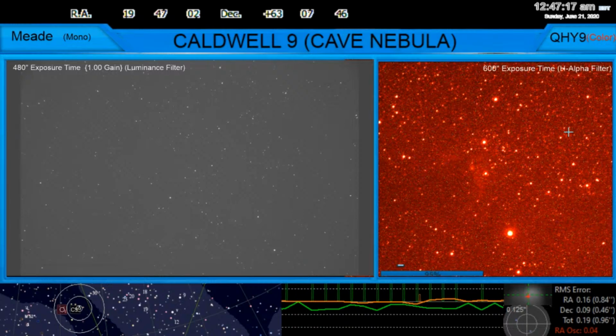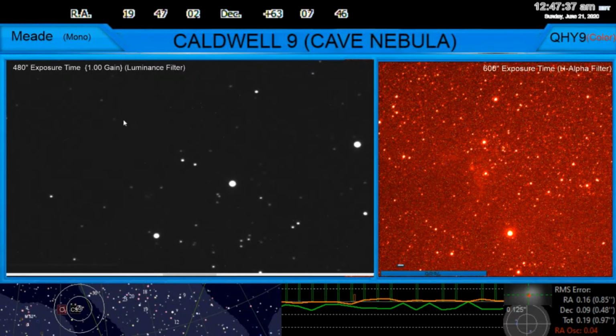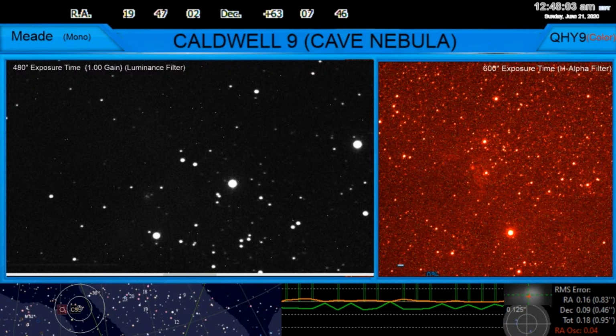Alright, so this image on the right should be just about done. The image on the left is finished. So we're down to our final image of the night. The stars look phenomenal. Guiding is absolutely perfect. So here we go. The next image is going to be done on the right. We'll have to see if the stars move. Perfect. And it got darker, which is what I want.